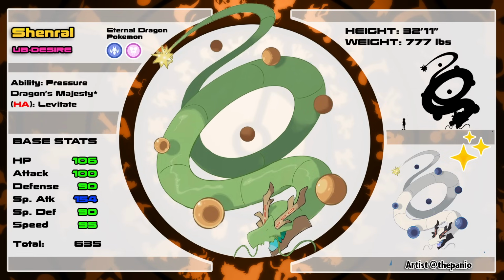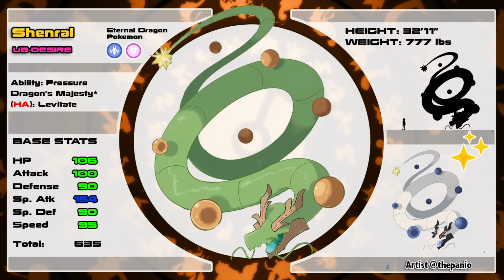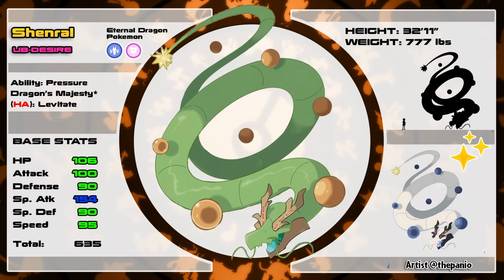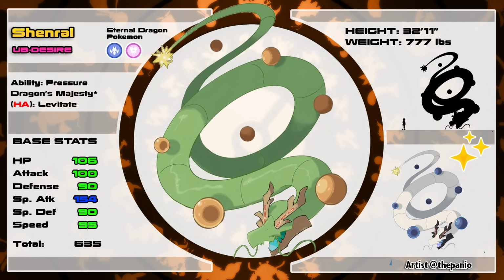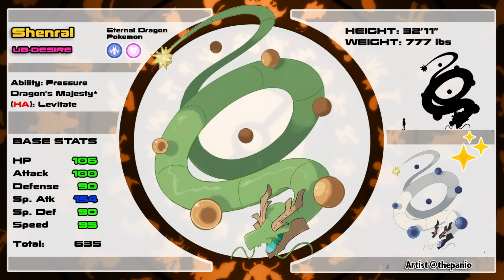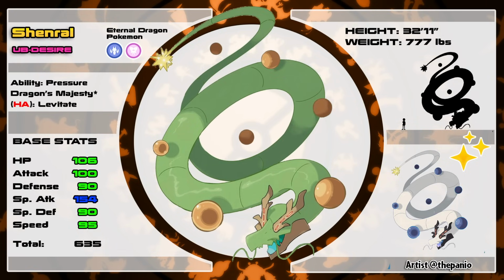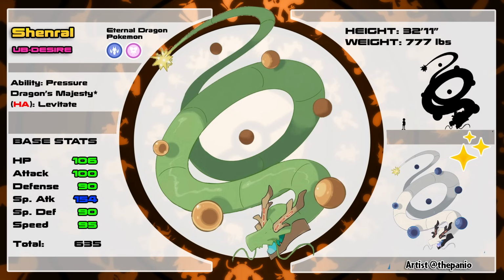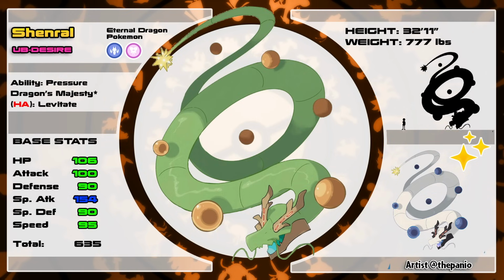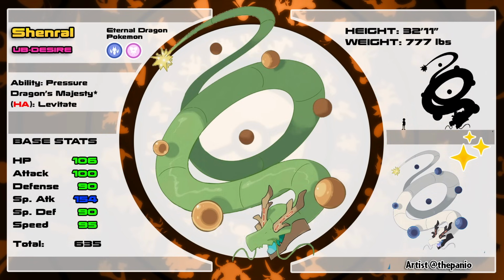Now, let's check out the Pokedex entry and see if we can get any clarification on these Wishing Orbs. It's said that Shenral is an Ultra Beast from another dimension, and is said to have the power to grant wishes for those who it deems worthy. Although not much is known to how they do this, it is theorized that their diet, which is very high in Jirachi, has a huge part to play in its magical abilities.